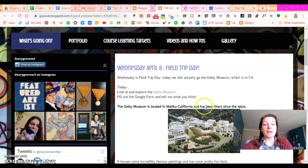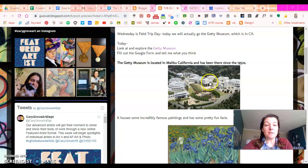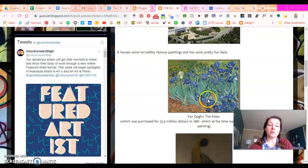So today is field trip day. And the Getty is actually located in Malibu, California. I don't know if anybody's ever been out there before, but it looks pretty sprawling. I've been to Malibu, but never the museum. It's been there since the 1950s, and it really does house some well-known paintings.